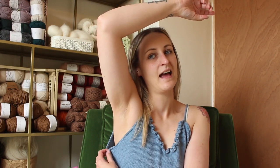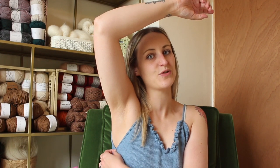But also at my underarm, we've got quite a lot of loose space here, and I did cast on stitches under here. What I think would be better is if I wasn't to cast on any stitches under there, and I was just to pull those two triangles in a little bit, which is going to then in turn pull them out a bit.